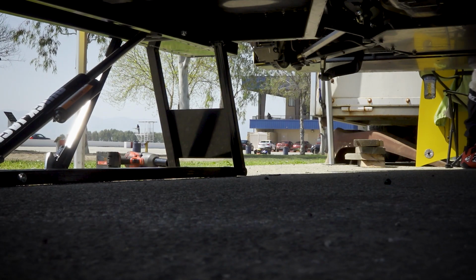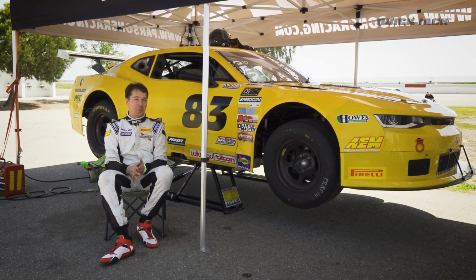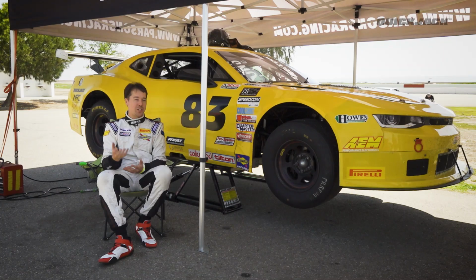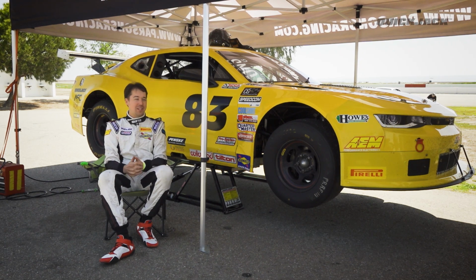We plan to bring this to other races and track events. It looks and feels right at home here. It seems to be what it was designed for. It fits underneath the race car. It lifts it up as high as we need for tire changes, or even a little bit higher if we're going to be working on suspension or changing oil. It's ideal for track use.